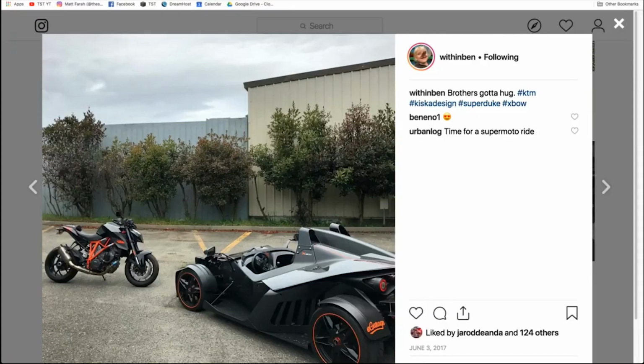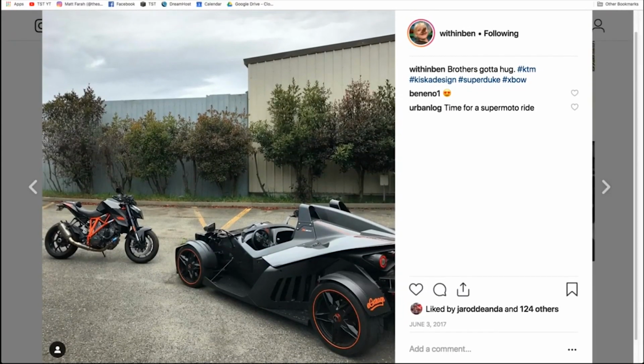Oh, you still have your crossbow? He's pulling pictures out. Yeah, Ben, he's got an Ariel Atom and a KTM crossbow, which was our first venture together. What year was that? 2011 maybe? 12? Probably 12. I drove that thing in the rain at a racetrack. Ooh, it sounds fun.